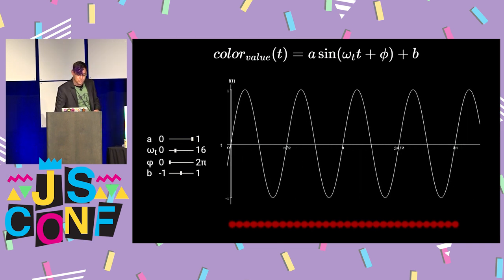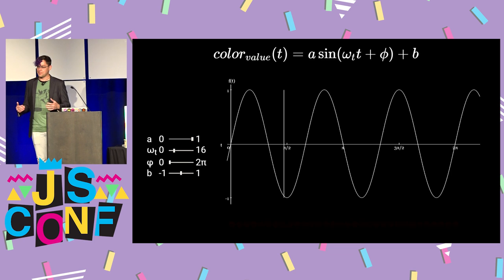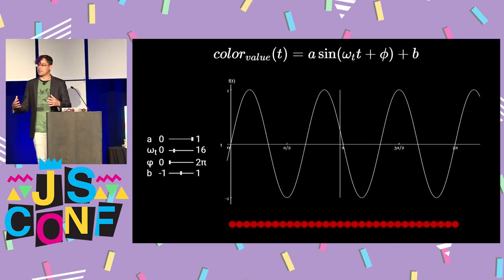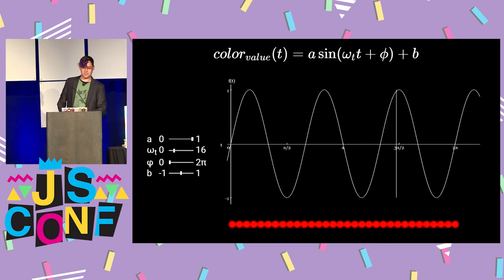Conversely, I can also slow this way down. So this is just very slowly changing over time. And if I picked another color, say, then this could be very calming. It's almost like it's sort of breathing a little bit. So we can evoke a different mood by just changing the rate on this.